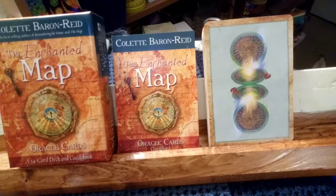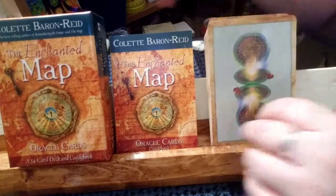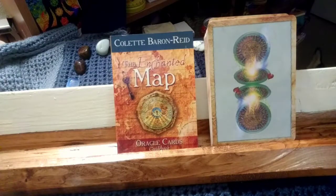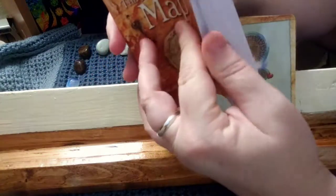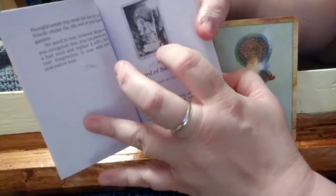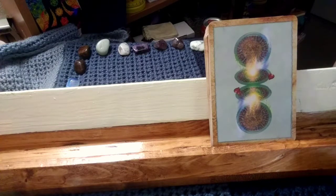Afterwards, we'll go play. So, with this deck, I'm going to show you some of the cards. The book is just like all the other books. It's called perfect bound, with black and white cards in it. Her definitions here are upright and reversed, although, like she says in all of her books, reversed doesn't mean that it's a bad thing. It does mean that you need to be more protective and realize that these are trying to point something out to you.